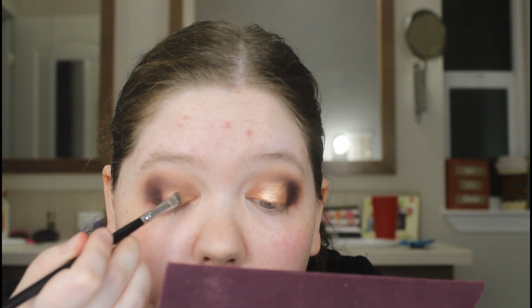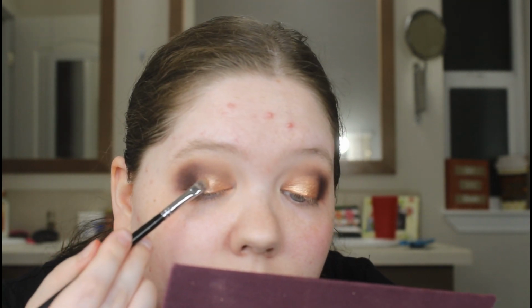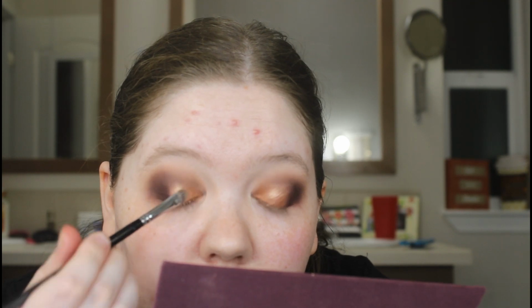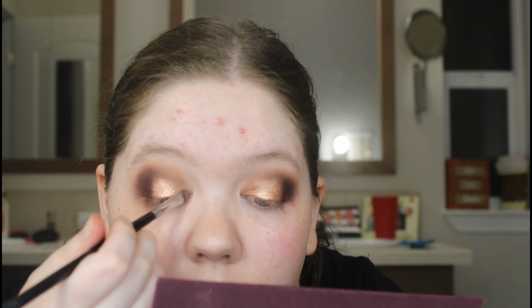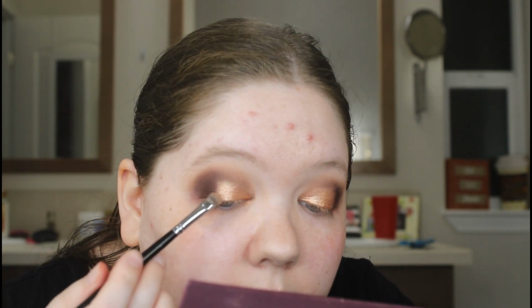The rest are not as soft and smooth, but they are still very pigmented and all that good stuff, and very easy to apply to the eyelid. But I just wanted to mention that this is the softest metallic in this palette.